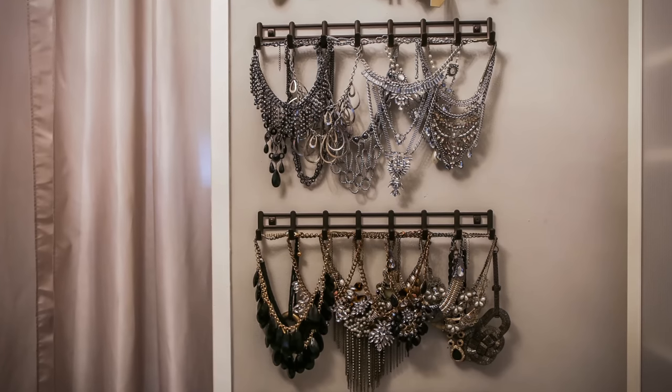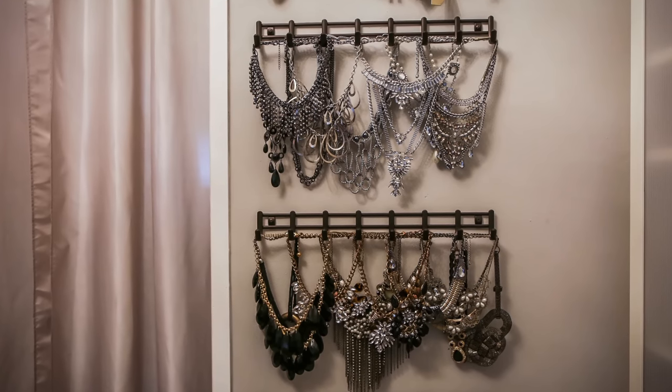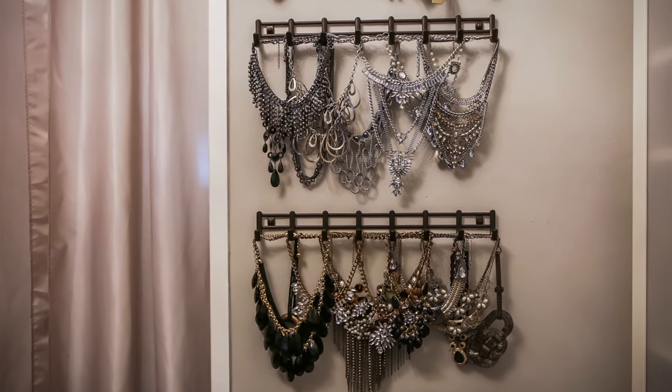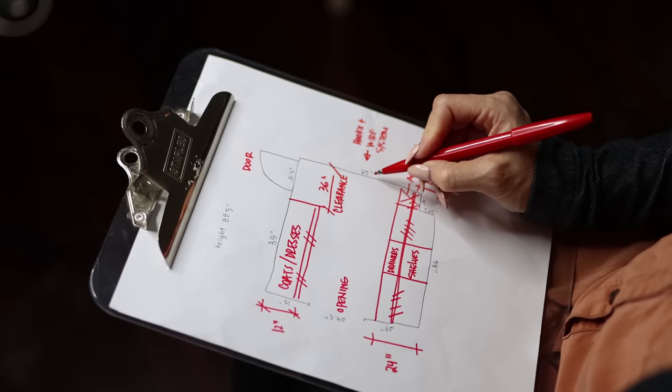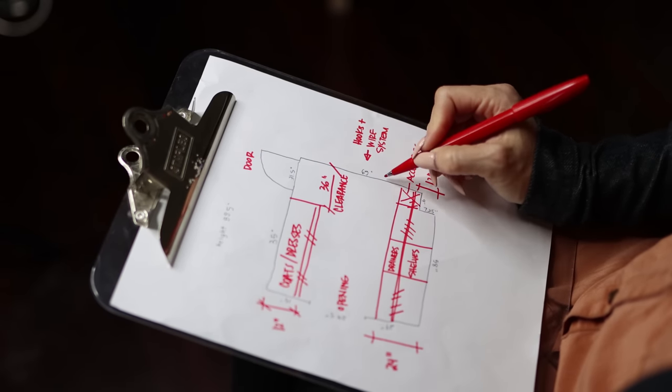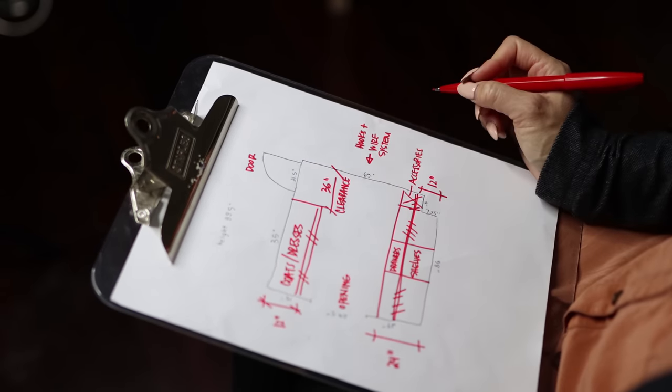Never neglect the vertical wall space that you have left. This is the perfect spot for your accessories, like your earrings, your necklaces, your hats, pretty much anything that you need to grab and go that doesn't take up a whole lot of depth, that doesn't take up a whole lot of width, and you can find organizational products, just like I share on Amazon, to install right on the walls.